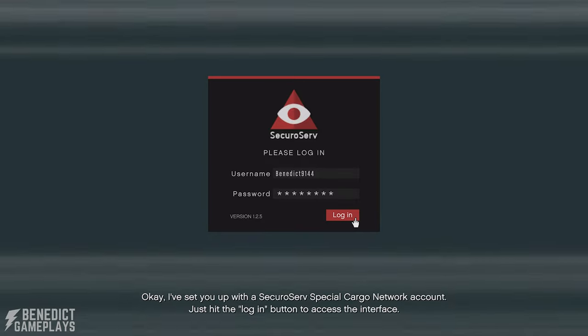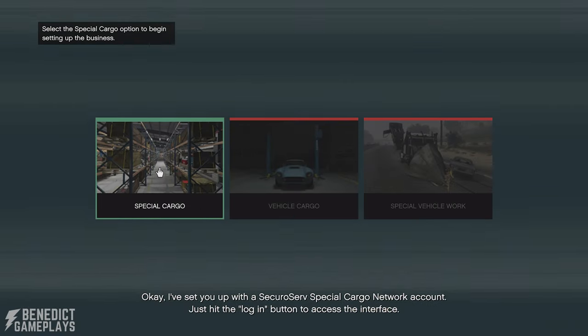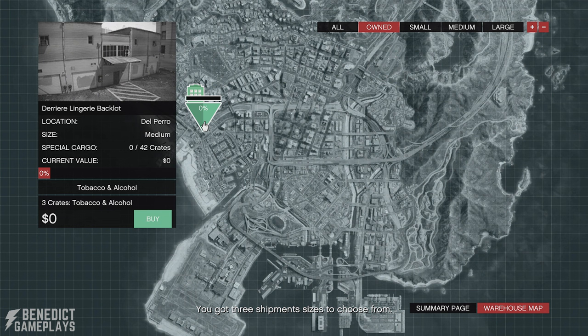Okay, I've set you up with a SecuroServe Special Cargo Network account. Just hit the login button to access the interface. You got 3 shipment sizes to choose from. You're a wholesaler, so you can't be choosy over what you deal in. You buy whatever's on the market.